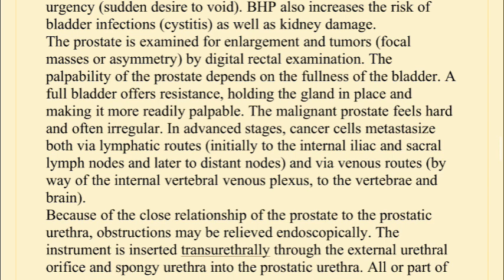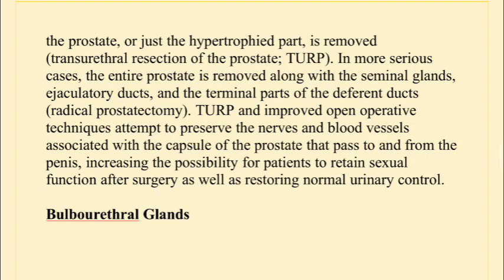All or part of the prostate, or just the part that is hypertrophied, is removed. That's what we call transurethral resection of the prostate, TURP. If it's a very serious case, the entire prostate might need to be removed along with the seminal glands. Ejaculatory glands may be removed as well, and even the terminal parts of the ductus deferens. In that case, you are doing a radical prostatectomy.